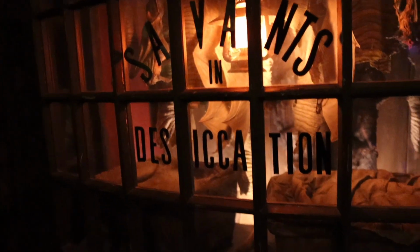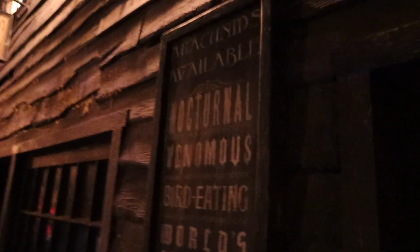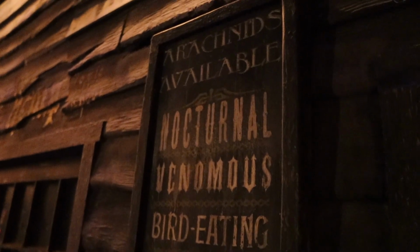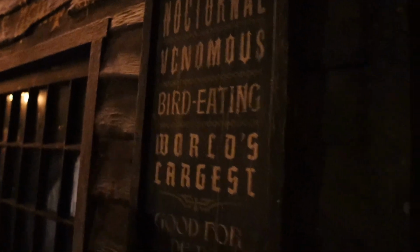There's some spiders in there. Savants. What is over here? It's so dark I can't even read this sign without the camera. Arachnids available, nocturnal, venomous, bird eating, world's largest. There's Borgin and Burkes.